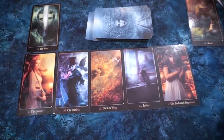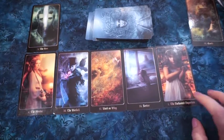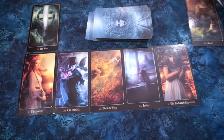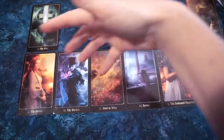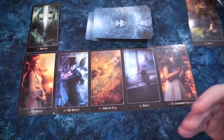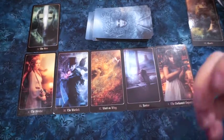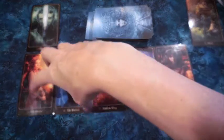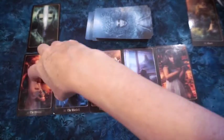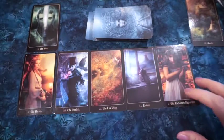We have the Enchanted Emporium. This is the number one card, and this is about learning. This is about studying, but what's interesting is it's about the path to awareness. So we have a lot going on about internally reviewing, looking things over, thinking about things in the past, getting some messages about some obstacles regarding a relationship.